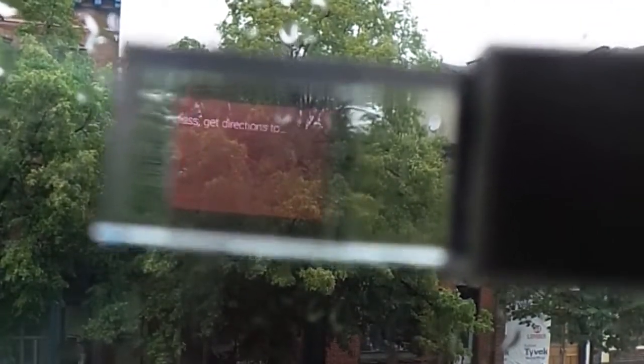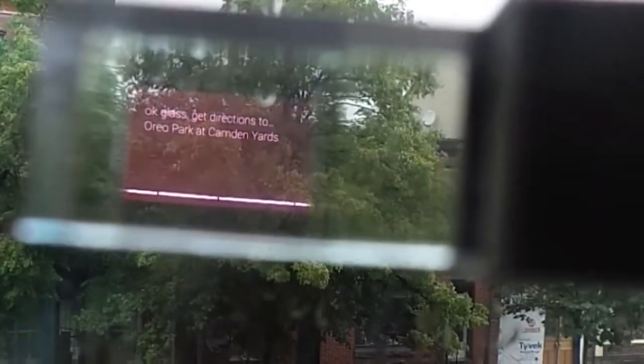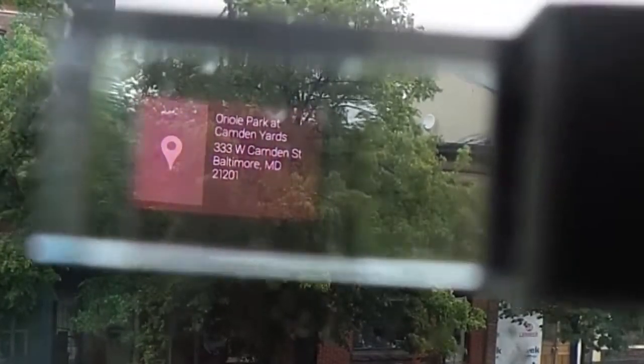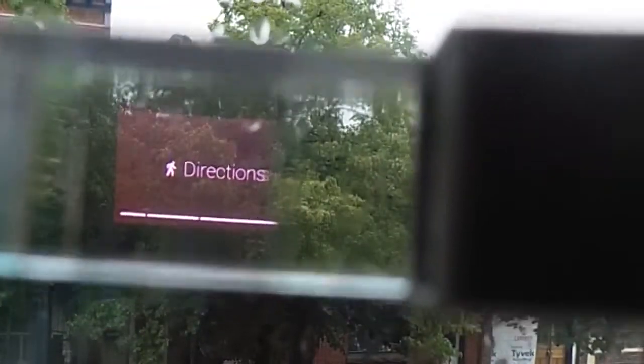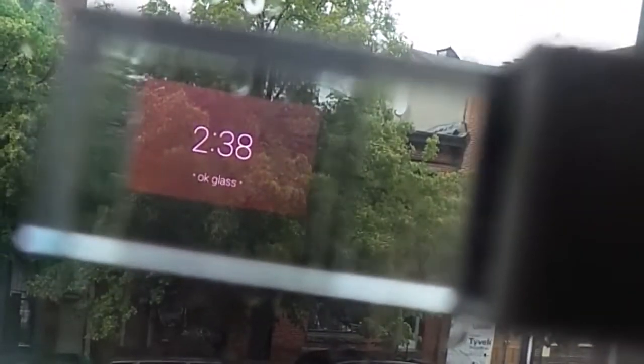Okay, Glass. Get directions to Oriole Park at Camden Yards. It's in Oreo Park. It found it though. Hit enter. Ooh, it's got walking directions. Okay, Glass. Send a message to Rob Jackson. You are awesome and everybody loves you.